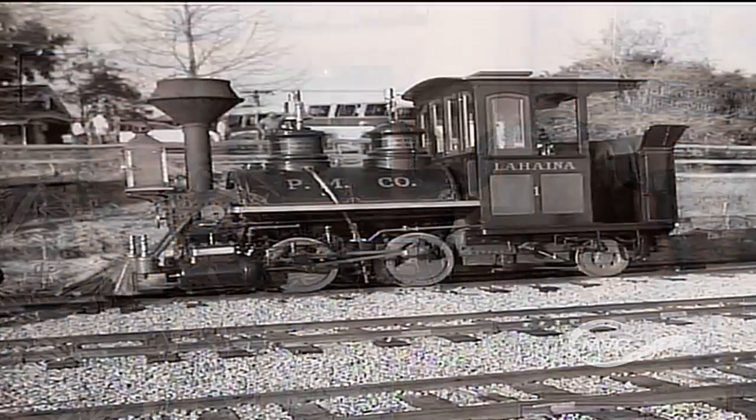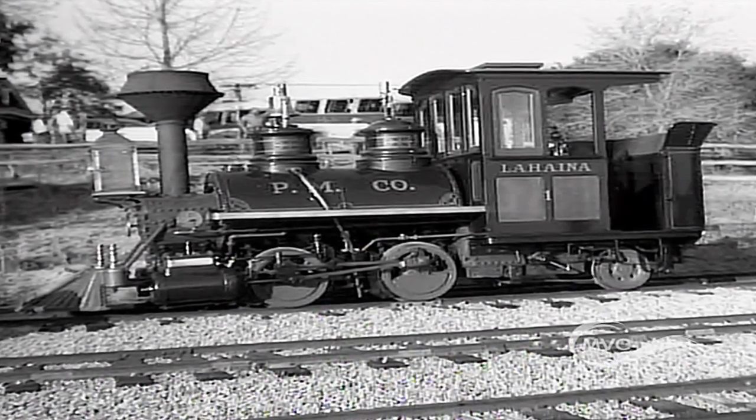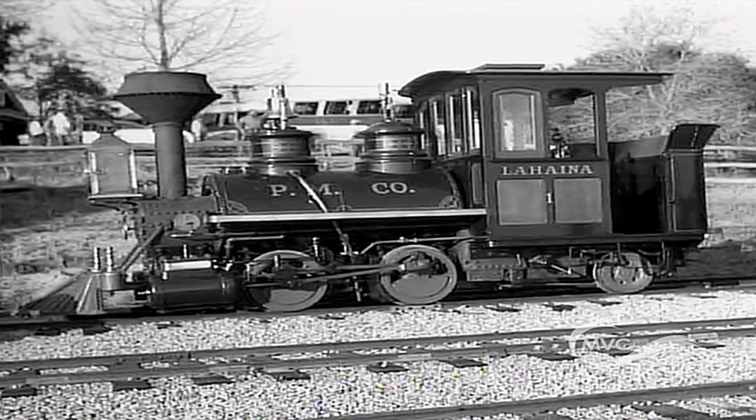But then we had the big question: how are we going to get them here? And he said, we'll do everything. No easy feat. First of all, we had to go get the locomotives to where they've been for the last 50 years. One was in Idaho, one was in Los Angeles.